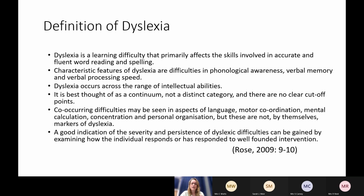Verbal memory, so being able to recall and use working memory around verbal information. And verbal processing speed. That's why oftentimes we'll have extra time put into place for learners with dyslexia. It's not necessarily to check their work or to check their spellings. The extra time can oftentimes be related to the speed at which they're working, and sometimes they may need extra time in lesson to be able to produce work of the quality of another child, and we'll look at why that is in just one second, why they might need additional time.